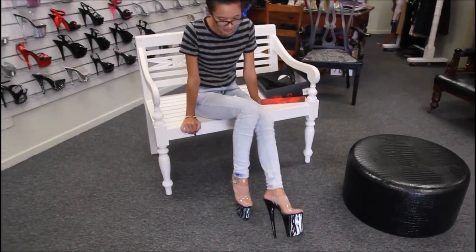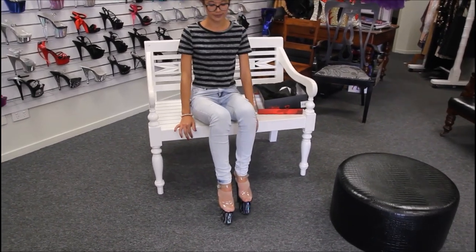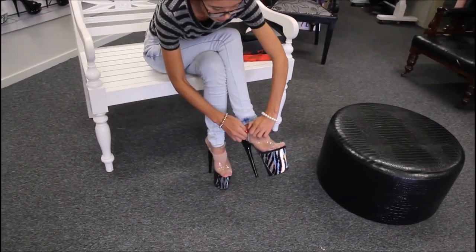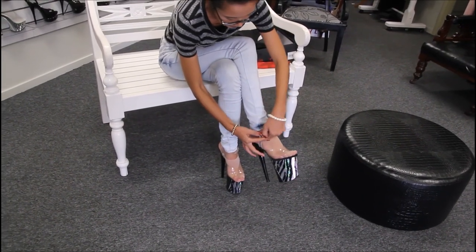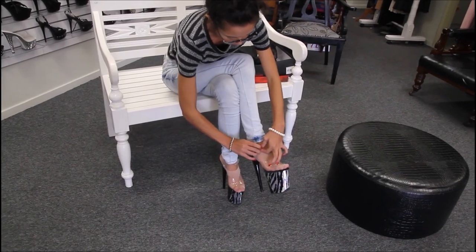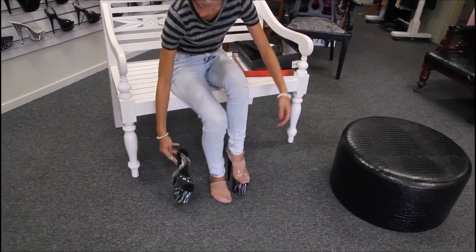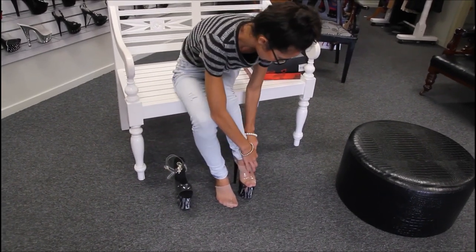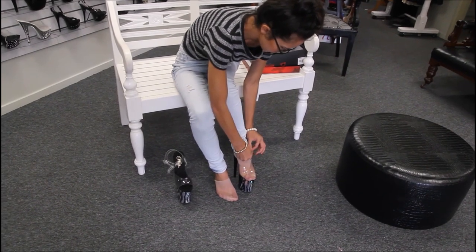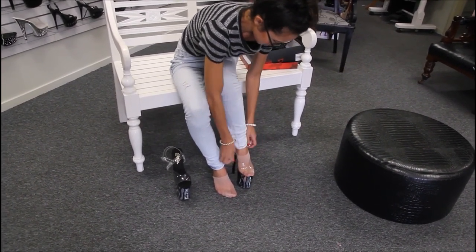Yeah. These are the zebra holographic shoes here at Shoes of Hollywood. Take them off now, give you guys another little quick look. Super comfy, super easy to walk in for 8-inch heels. You'd be surprised. I sure was.